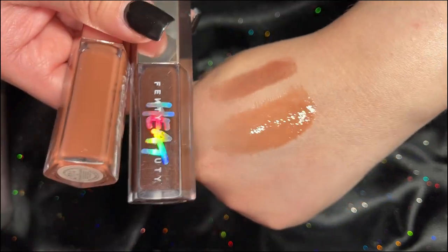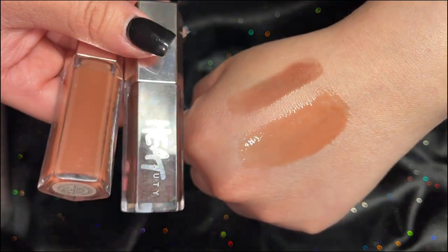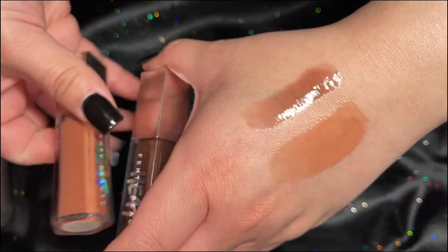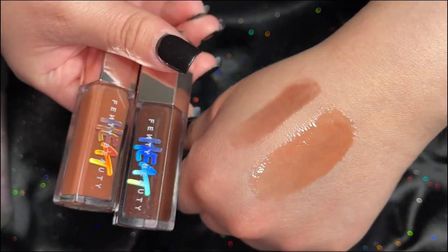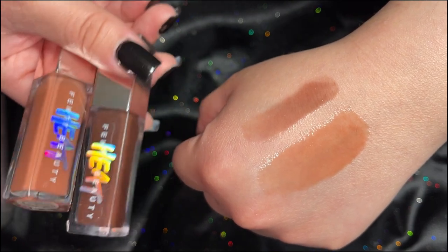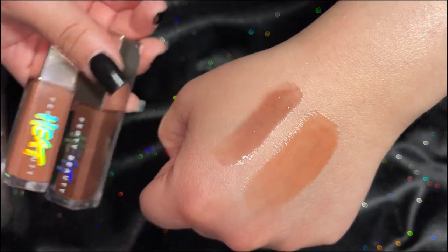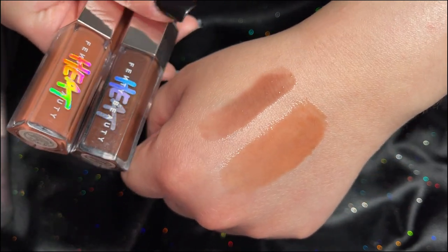The color in my skin makes it look kind of yellow with orange, and the peach just stands out too much. Same thing with the heat concept. You will feel the sting for a couple minutes, and once it's gone, you won't really feel anything. Not much of a plumping effect either.